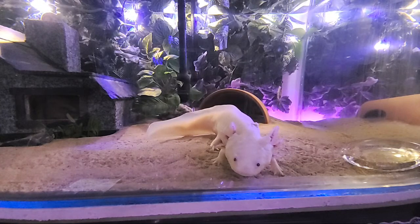Oh, you have a dark wild type. I like wild types too, especially when they have a little white part under the chin. I think this is really cute.